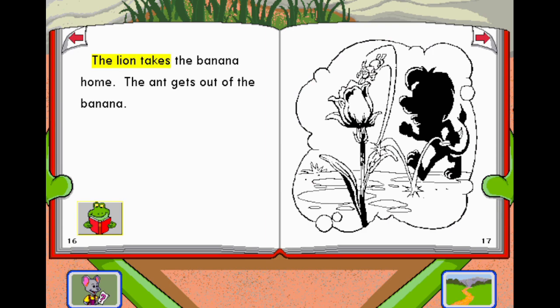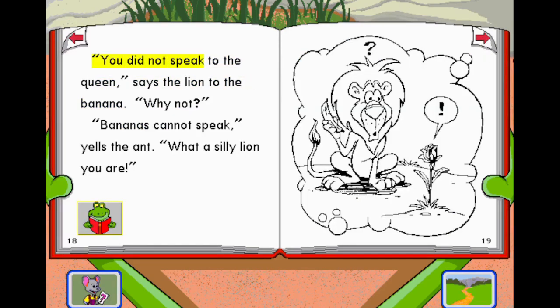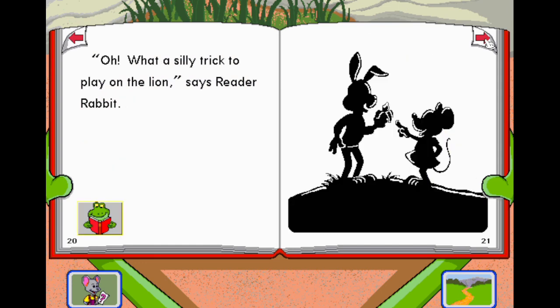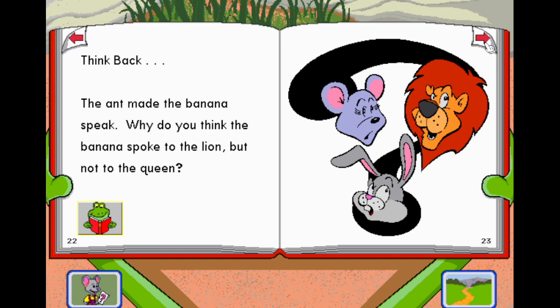The lion takes the banana home. The ant gets out of the banana. You did not speak to the queen, says the lion to the banana. Why not? Bananas cannot speak, yells the ant. What a silly lion you are. Oh, what a silly trick to play on the lion, says Rita Rabbit. The ant made the banana speak.